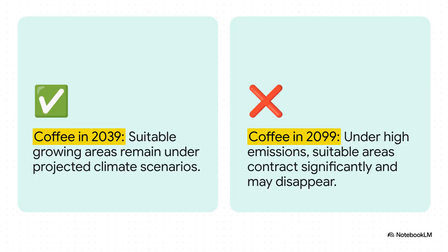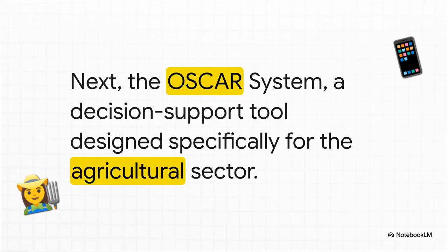And this is where it gets really powerful. The portal makes the future tangible. So a user can go in and ask a specific question like, hey, what's going to happen to coffee farming on the island of Tana? And bam, the portal shows you. By 2039, the map shows plenty of suitable growing areas in green. But then you jump forward to 2099, assuming a high emission scenario, and those green areas have almost completely vanished. All of a sudden, a vague long-term threat becomes a very specific, very local problem you can actually plan for today.